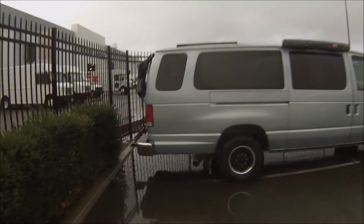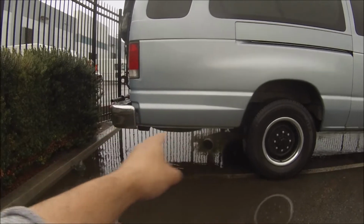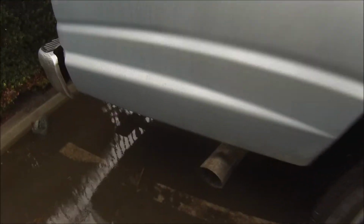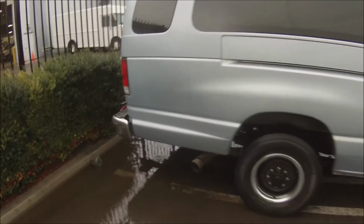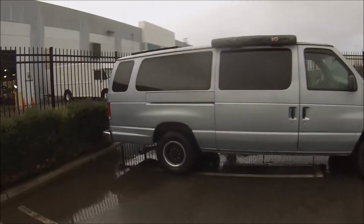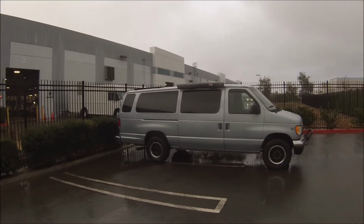And this is why I never took it deep into the desert. See how long the back is from the tire to the back? Really long. So I didn't want to get hung up on something, like when I'm going down a hill, I didn't want to hang the back out on anything. The stock length Econoline ends right here, about where this muffler is. So a lot shorter overhang. So I was able to take it out to the desert stock height. But now this is gonna have a lift and I'll be able to take it off-roading. 1 year wait. It's finally gonna happen.